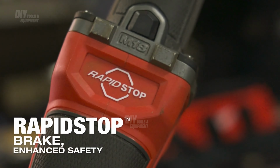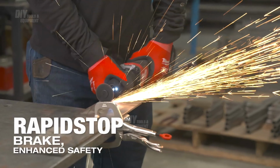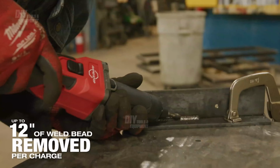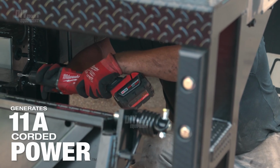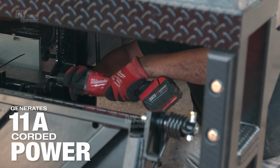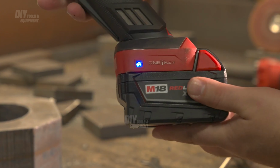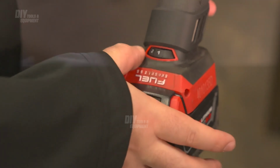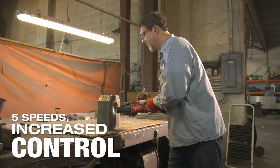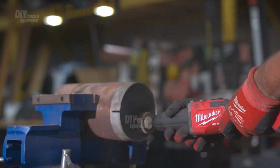Rapid stop technology brings the tool to a stop in under 2 seconds, increasing user safety. It supports accessories up to 2 inches, ideal for surface preparation and material removal. Through one-key integration, users can wirelessly track and manage the tool. Powered by a single M18 5-amp-hour XC battery, the tool is capable of deburring up to 35 pipes. RedLink Plus intelligence maximizes both performance and durability in tough conditions.